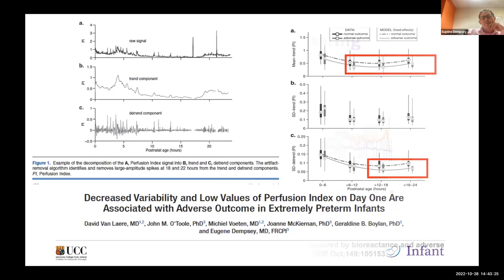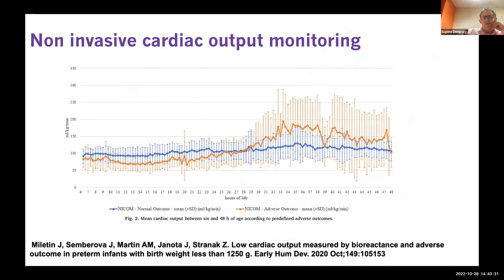And this is data from a colleague, a friend in Dublin, looking at the utilization of non-invasive cardiac output monitoring as a potential tool to give us some insight into the underlying potential physiology. And here, small numbers of babies overall, those who had an adverse outcome, I think it was 6 in total, compared to 20-something babies, those babies with an adverse outcome tended to have a lower flow initially and then had this reperfusion type injury in around 30 hours and onwards. Again, important data giving us some insight into the potential etiology of IVH in low flow states.